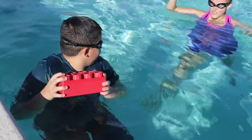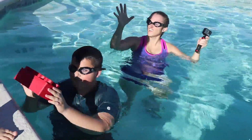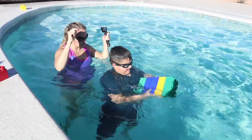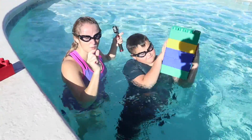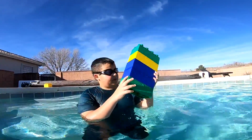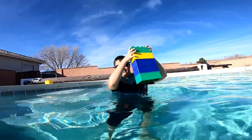I totally agree with you, Luke. I think we should try out the stack of 5. What about this? I already created. Woo! Yeah! We are going to try this for test number 2 and see if just a little bit of weight will hold it down. Let's do it, Luke. Okay, test number 2, a stack of 5 big blocks. All right, ready?